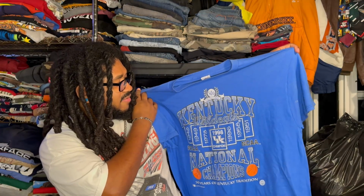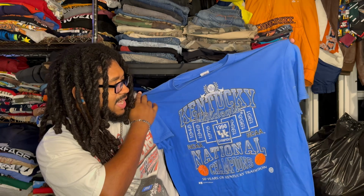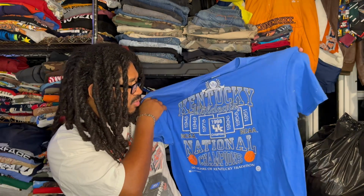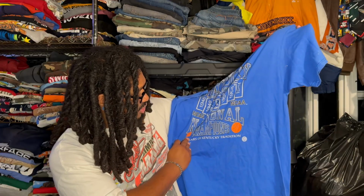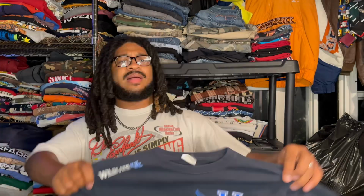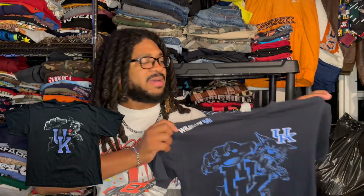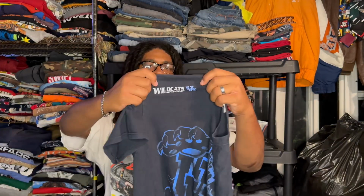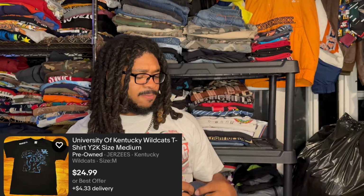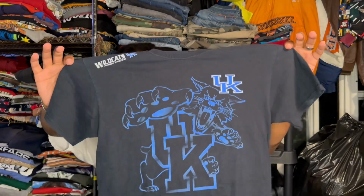Oh, this is a really cool one. This is the 50-year anniversary Kentucky Wildcats. It has all their championships, excluding the 2012 win. 50 years of Kentucky tradition on this Delta tag, XL. This one, I've seen this before, but I've never seen it with the little collar hit right here. So I thought that was cool. And it's on this really faded jerseys tag. This one was actually in the personal collection, but it's not anymore.